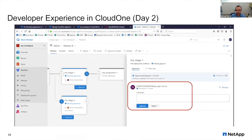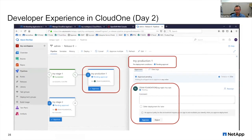Now we get into the stage environment. So this is where we deploy the containers into stage in the private cloud, and then we pause one more time to allow people to do testing, like load and performance testing, UAT testing, and so on. Once that's done, we approve from the stage environment, and that gets us to production approvals. This is the final step before we make changes to the production application.